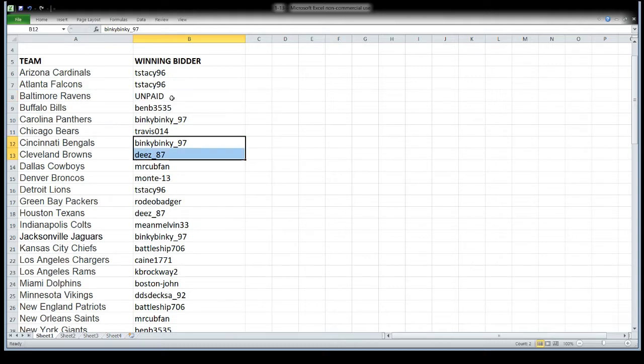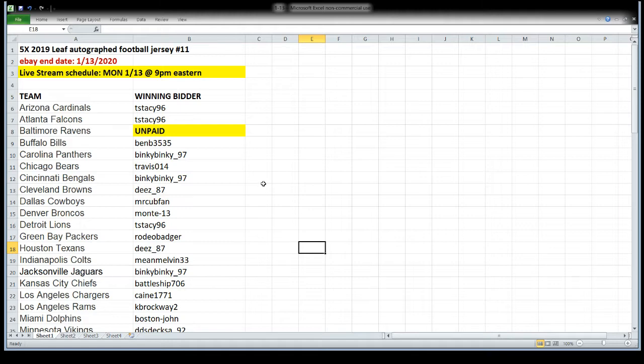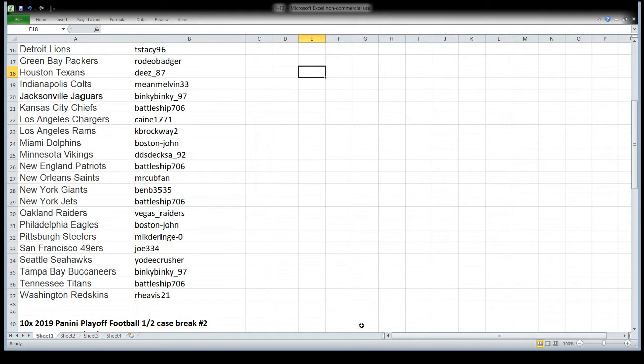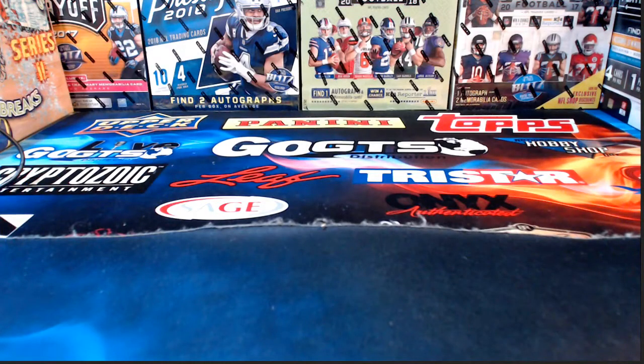And we'll make that notation just in case. You never know when you're going to need to know something like that, right? All right, and then of course that was just for the football jersey. And if you are in the next break for playoff football, we'll be heading into that one in, I don't know, 7 or 8 minutes probably. And we'll put a new spreadsheet up before that one starts.